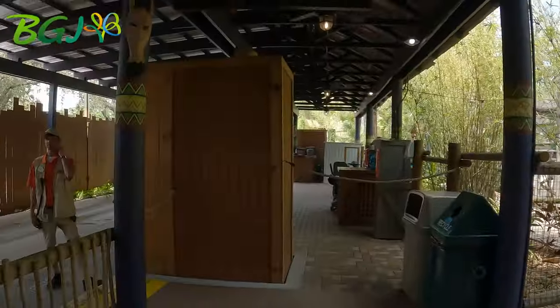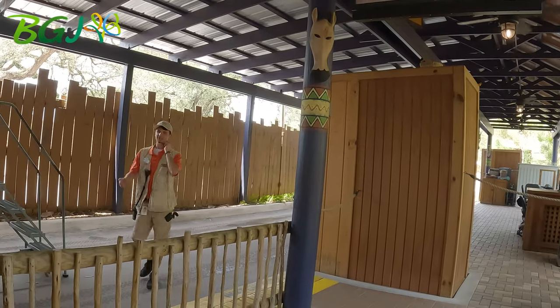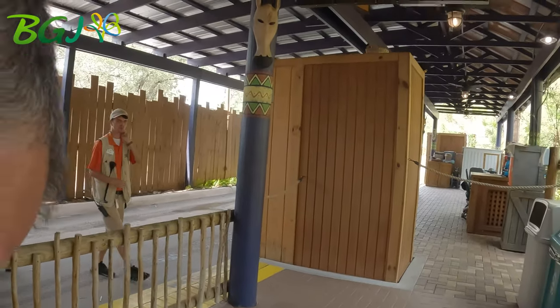We are on our way for an expedition here. All right, guys, let's try this one more time. Are you guys excited to see some animals? Yeah! Much better. All right, before we get you out there, look down at your feet for me. Don't worry too much about the roads.